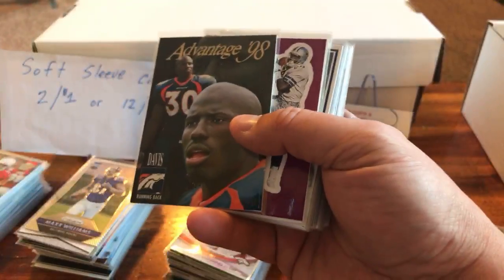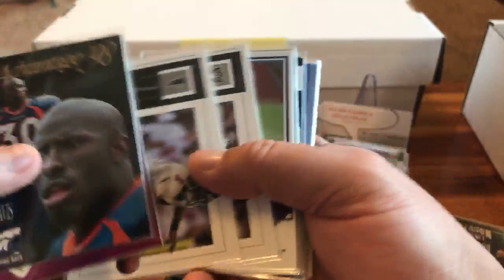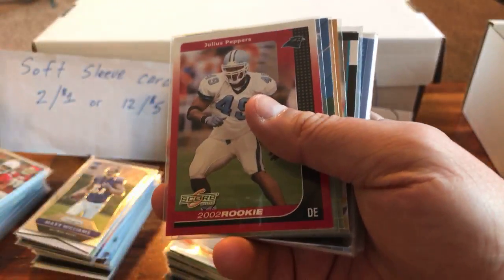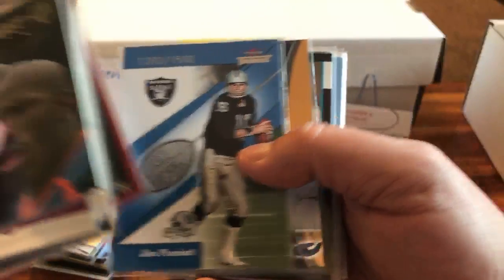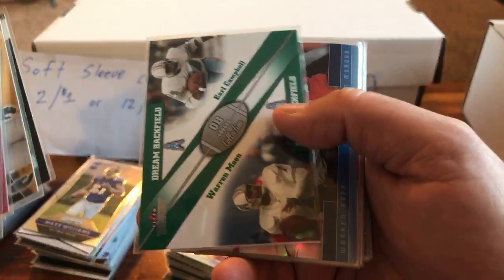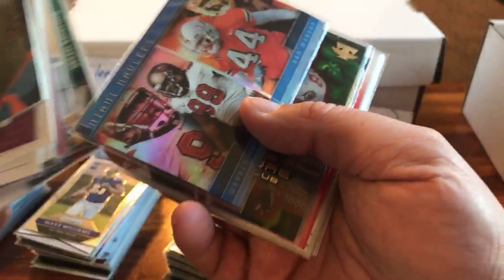That's actually the 50 point Terrell Davis, a little thicker stock. It's an insert card. Michael Irvin, that's a sticker insert card. Jerry Rice, Randy Moss, Eddie George, numbered to 2000. And the edge graded Julius Peppers rookie, numbered to 1500. Plunkett, draft picks, John Henderson, Ashley Lelie, Warren Moon, Earl Campbell, Dream Backfield, a SAP, and a Dan Morgan refractor from Chrome.